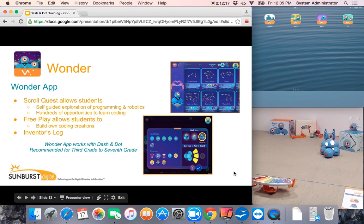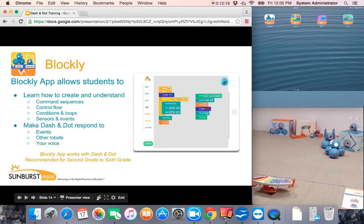The next app we're going to look at is Blockly. And Blockly is a drag and drop visual programming tool designed by Google, and it's similar to the programming of Scratch that introduces children as young as 8 to the fundamental programming concepts. Students can take on coding challenges and they can make their own programs for Dash and Dot using Blockly's block-based coding interface. And this program lets you turn your silliest or most ambitious ideas into reality.